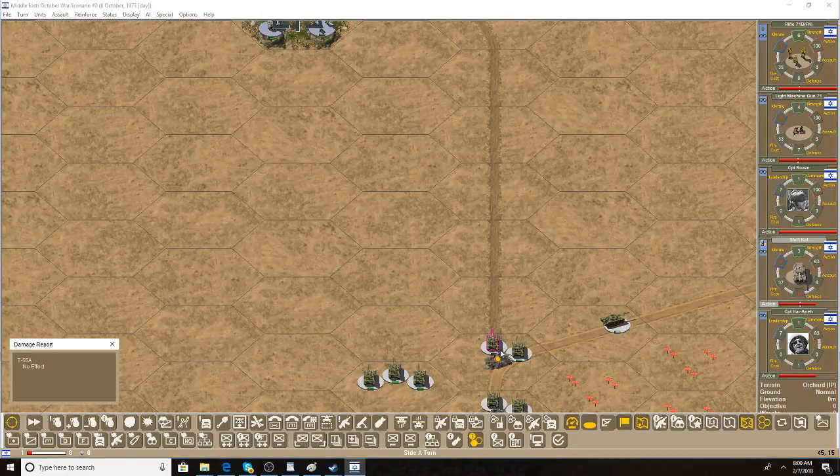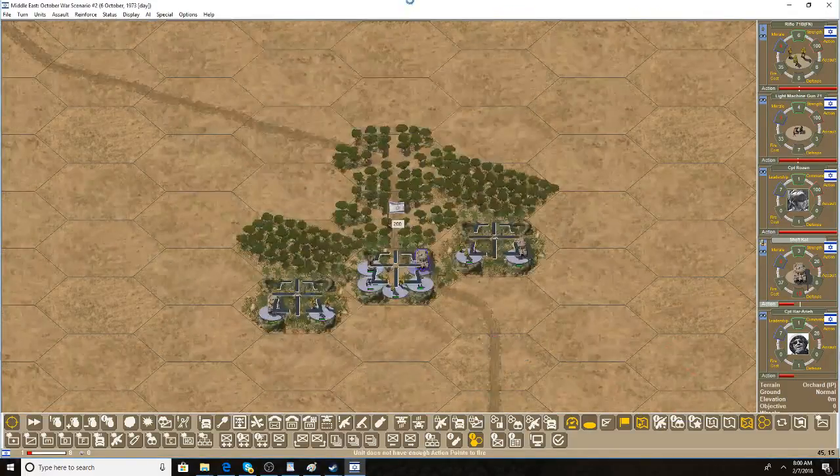Ooh, right there, no effect. We got some return fire. Let's fire again. No effect. So the distance here is incredible, as you guys can imagine.